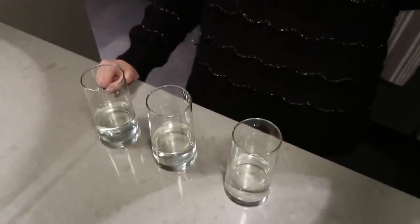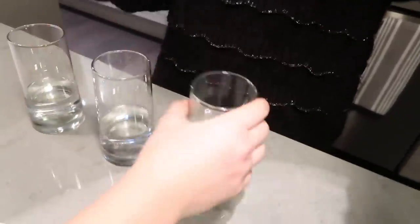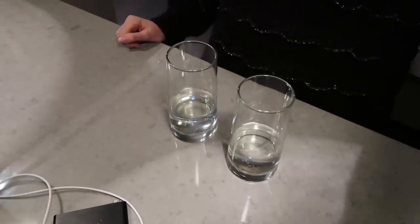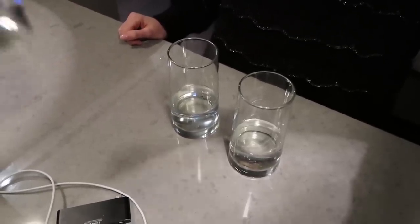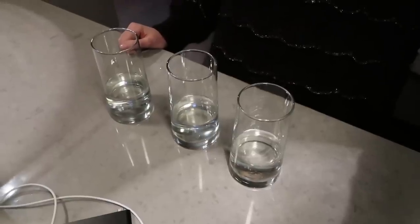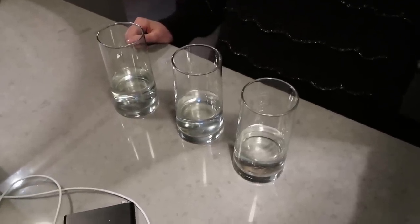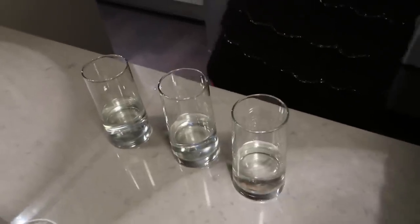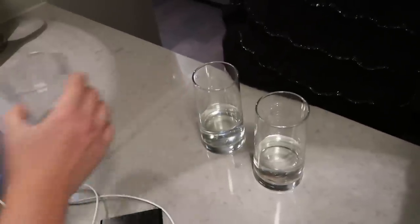Okay, it's in there. By the look of it, can you tell the difference? I can't see the difference. So no difference. This one is not so clear. This one. Okay. Tap water. Now try. So we have tap water and filter water and then Evian. The tap water is the filtered water. These two are filtered water, this one Evian.